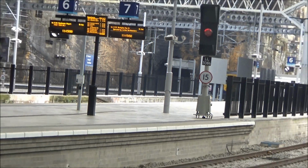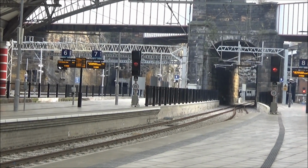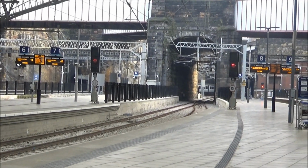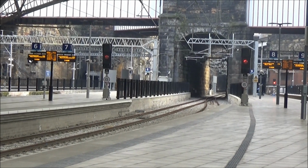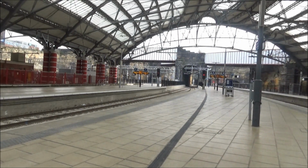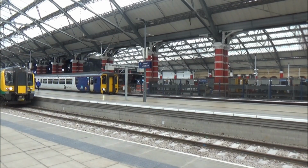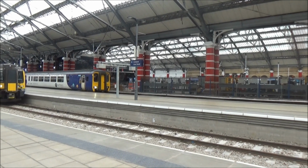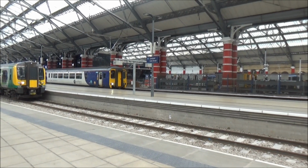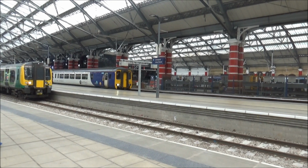319377. That one? That was 319377. Just zoomed it right in. Anyway, that's off. Okay, now there's a Sprinter ready to leave. And also later, you've got a Pendolino. Okay, make his departure now. And everyone's trying to climb into my shot. It's 156420, probably the 1116 Northern service to Manchester Airport.